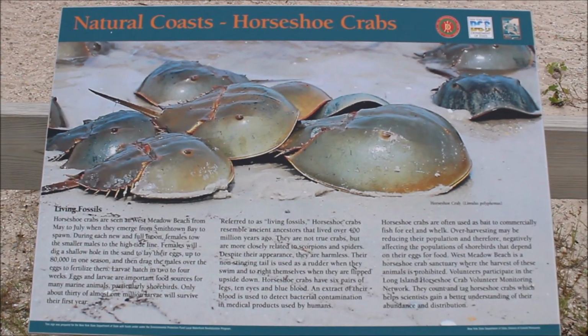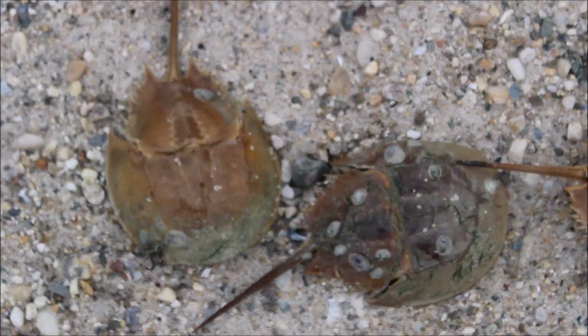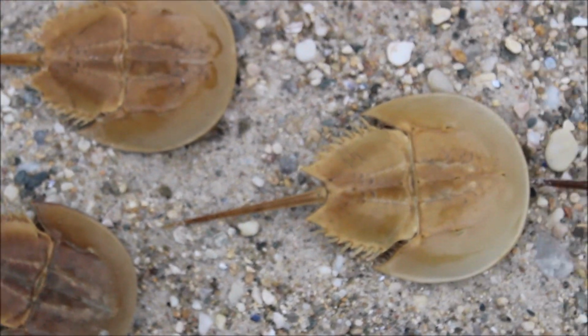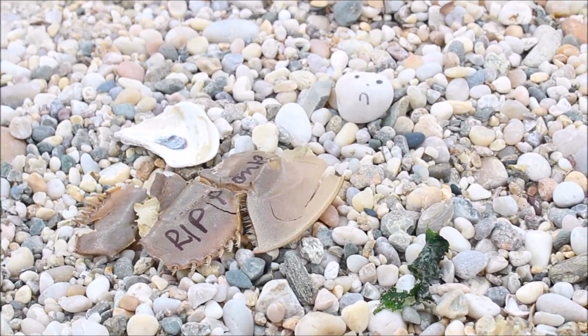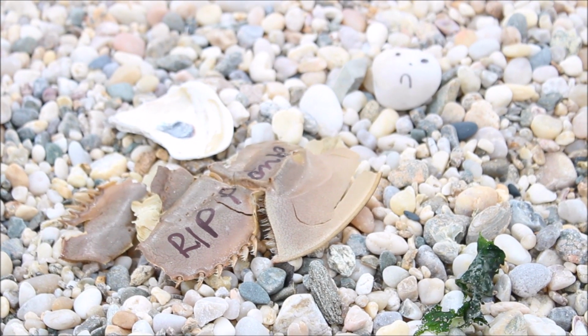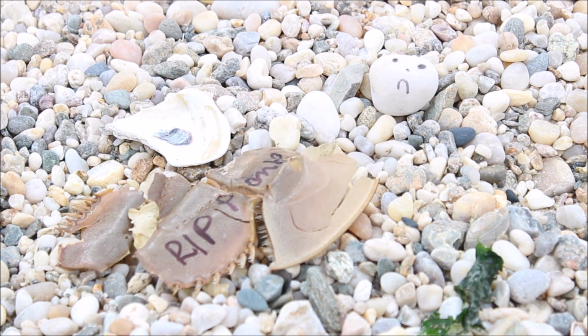Horseshoe crabs are in decline, and there are many dead crabs to be seen washed up on the shore of West Meadow Beach. This isn't surprising, because out of every 10,000 eggs, only 6 will hatch, and out of every 100,000 larvae, only 3 will survive their first year.